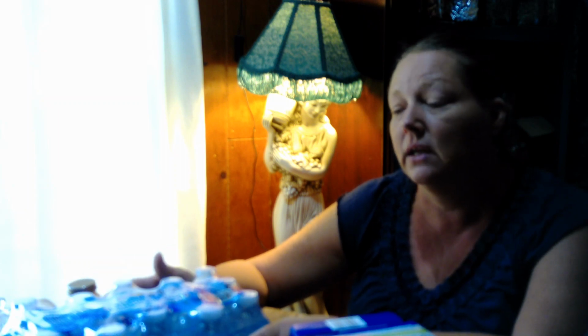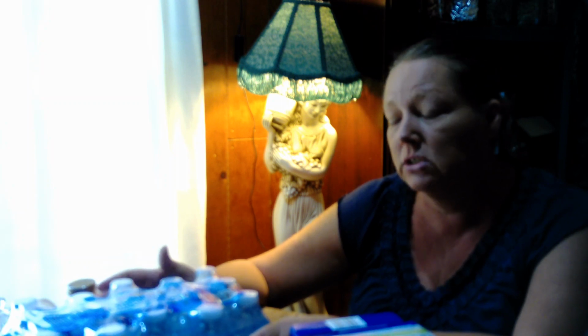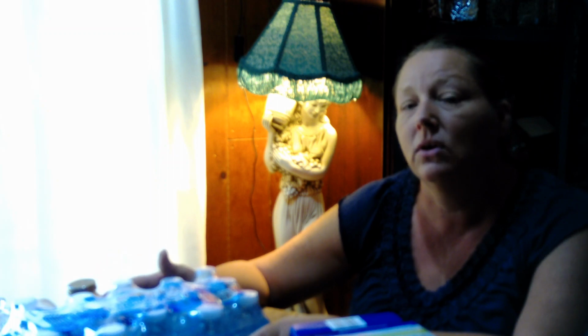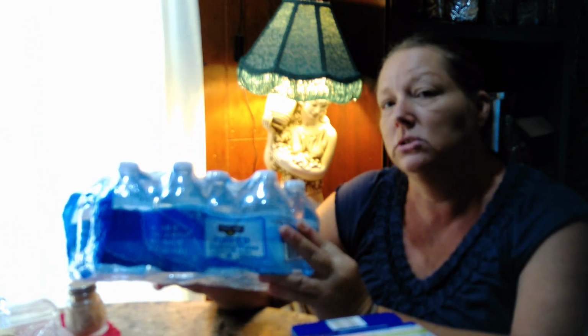So it's good to have some bottled water on hand anyway, even if you have a well or generator or a hand pump for your water. It still needs some bottled water around the homestead. And it's good to put it in your car. We always keep a case in our car, so if we break down or someone else needs a bottle of water or we help someone, we always have bottled water. And I like the smaller bottles because you do not waste near as much.